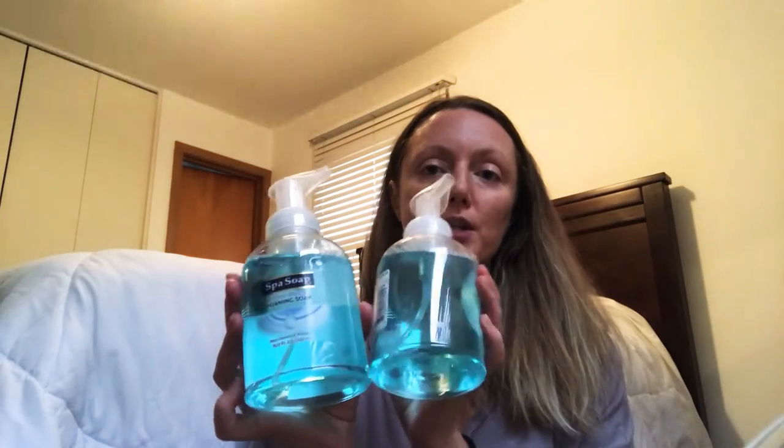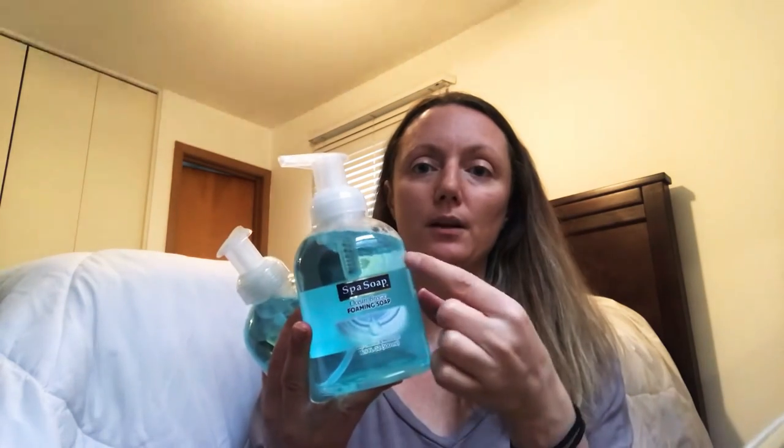I got a shoe eraser, which I'm sure is probably just like a magic eraser. I got three of these soaps, which I don't have the other one here. And what I do is just peel the front of this off, and you can even peel the back of this off.